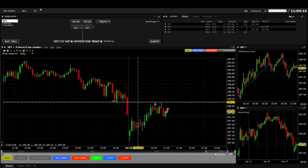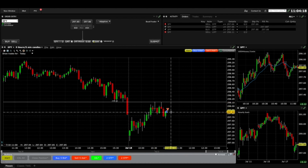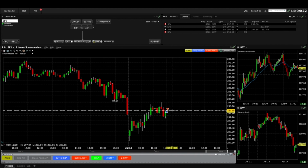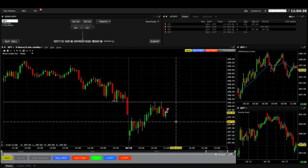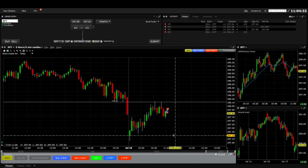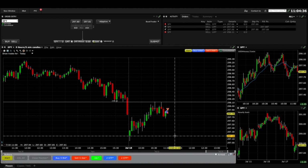Maybe the level is closer to here. It's just, yeah, the overall context kind of made me rethink this a little bit. So I ended up getting out break even, and then I'll see if I find a reason to sell or buy lower down here in this potential trading range.